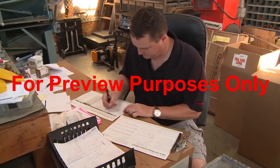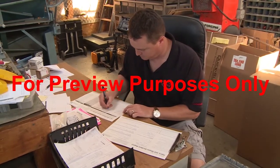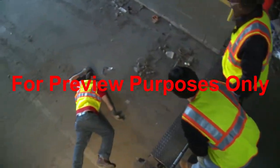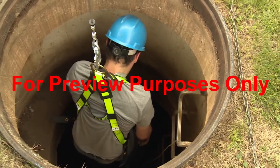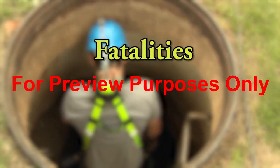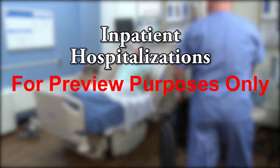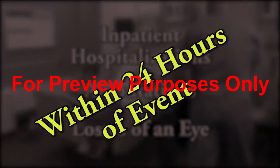As with any other system, OSHA record keeping has its share of special situations you may have to deal with. For example, OSHA wants to find out about some types of injuries and incidents almost as soon as they happen, so they can identify and reduce hazards in the workplace more effectively. That's why Part 1904 requires you to report any work-related fatalities to OSHA within 8 hours of the event. You must also report all work-related inpatient hospitalizations, amputations, and losses of an eye within 24 hours of the event.